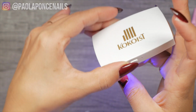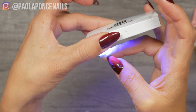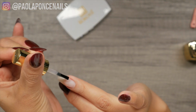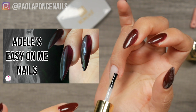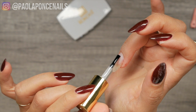But what I don't want is for the gel to seep under and then start lifting that silk patch, because then I'm going to have a real issue if that silk patch does not make contact with the tear. The other way you can do this, and I've done this in a previous video, the latest one, I think the Adele nails video, I also did a silk patch repair. And what I did there was actually laid down the gel first.